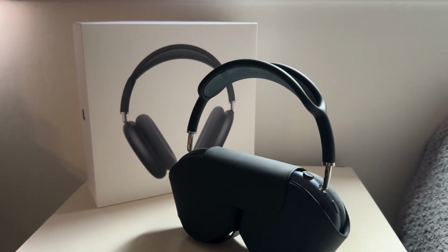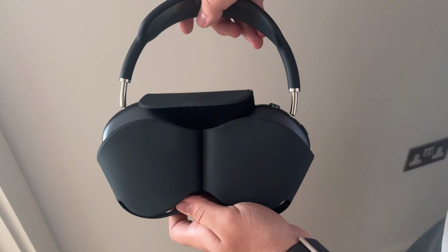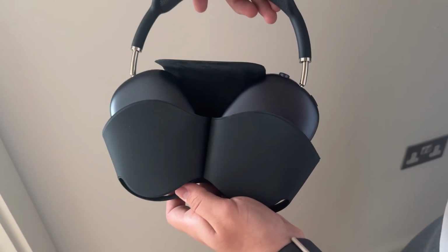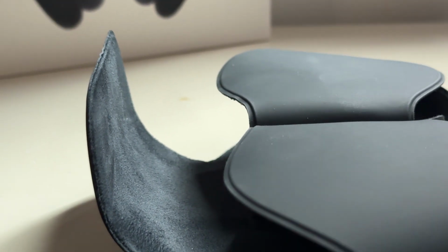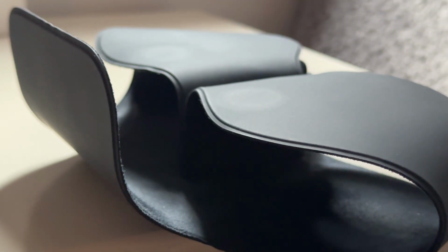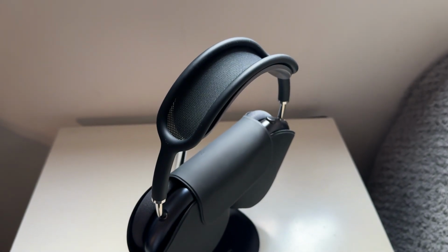Other cons I found is the aluminum cups. When you're removing the headphones from the smart case, the cups are beating each other, which may do some damage if you're removing the headphones too fast. That is because Maxes are really designed for more indoor use, such as editing or listening to music while working at home. For sports activities, normal AirPods will be a much better choice. But at home, listening to music while the Maxes will undoubtedly bring you a lot of enjoyment.